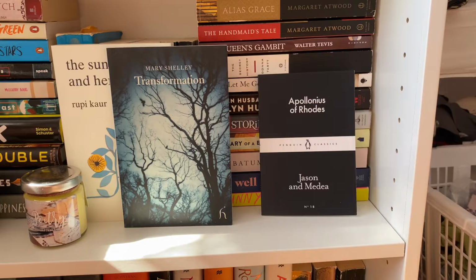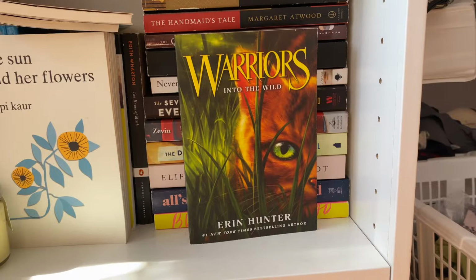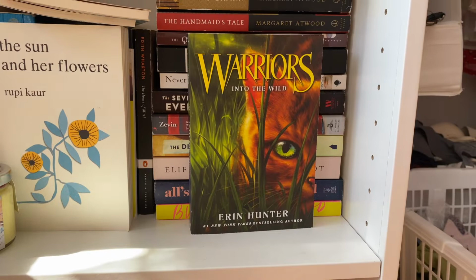And then going into this next stack, I have these two tiny little classics, Transformation by Mary Shelley and Jason and Medea by Apollonius of Rhodes. Then I have the first book of the Warrior Cats series by Erin Hunter, Into the Wild, because my friend Molly and I want to reread this and go back to our sixth grade Warrior Cats obsession. And so I have this for when we do that.